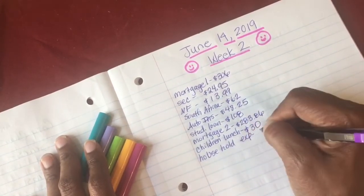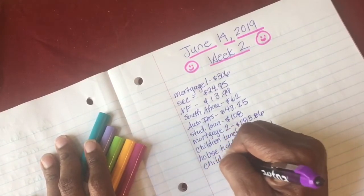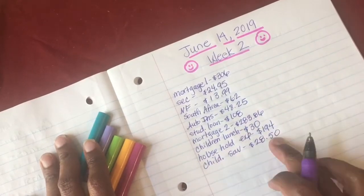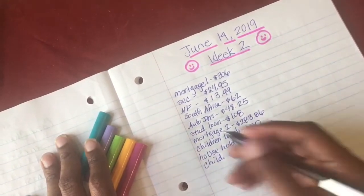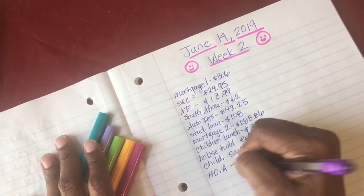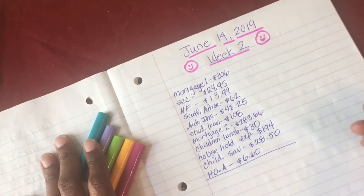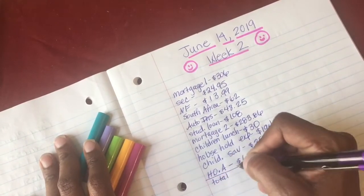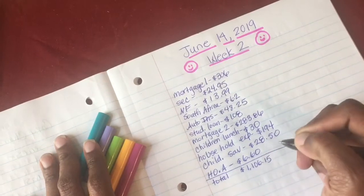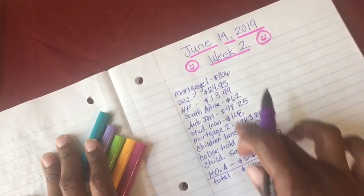Then of course, I have my household expenses, which I take out in cash for $194. And then we have the children's savings account where they automatically deduct the $28.50 from my account and it goes directly into their accounts. And lastly, we have my HOA fees, my homeowner association fees, where I set aside $6.60 for a total of $1,106.15.